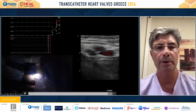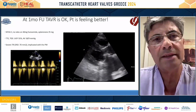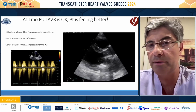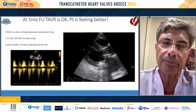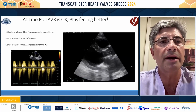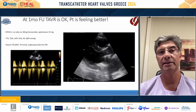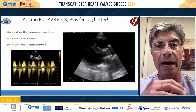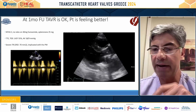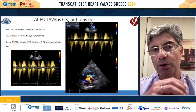And then we closed the access. At the patient's 1-month follow-up, he was feeling a lot better. He diminished the furosemide, maybe one tablet, and the Pleranon. What about TR? Yes, he had a severe TR, and he didn't recover from that, and actually he came back very recently. He had even more severe TR.